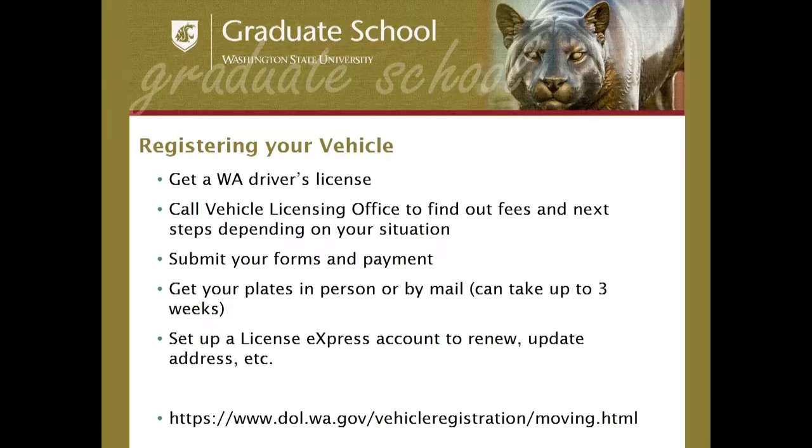Once you've done that, you can get your correct forms and payment in, and then you can get your plates in person or by mail. If you do it by mail, it can take up to 3 weeks, so just so you're aware of that. And then you can also set up this License Express account, and what that will do is help you to automatically renew your tabs every year.